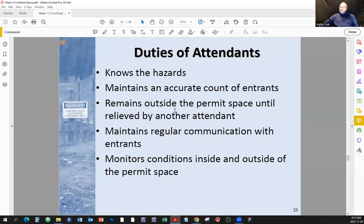Now, let's take a look at the duties of the attendants. Remember, there's got to be an attendant for every confined space entry. There is a person who does the work, and there is at least one attendant. The attendant knows the hazards. Hazards are things that can happen.